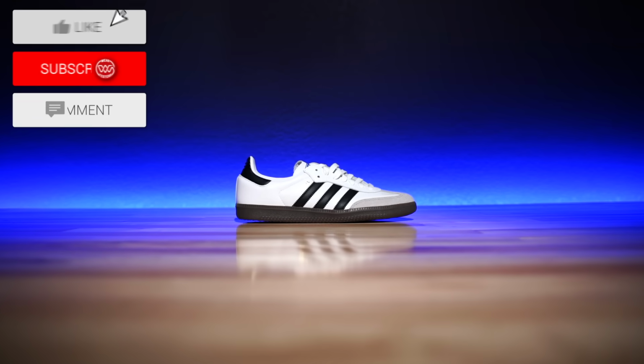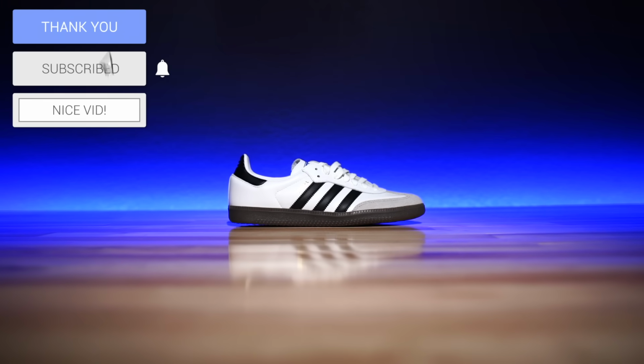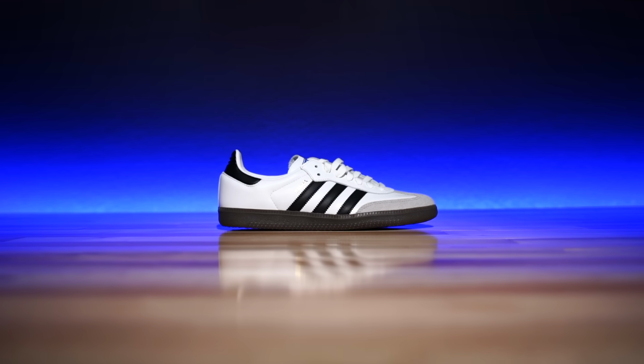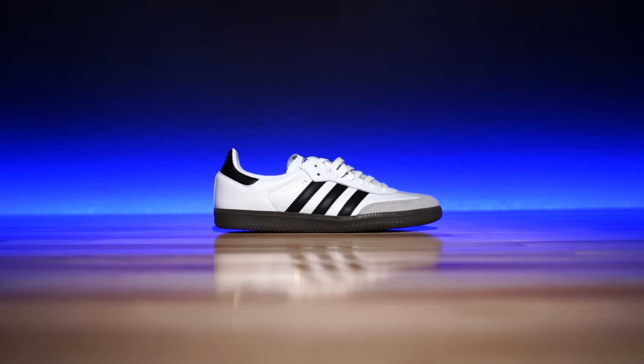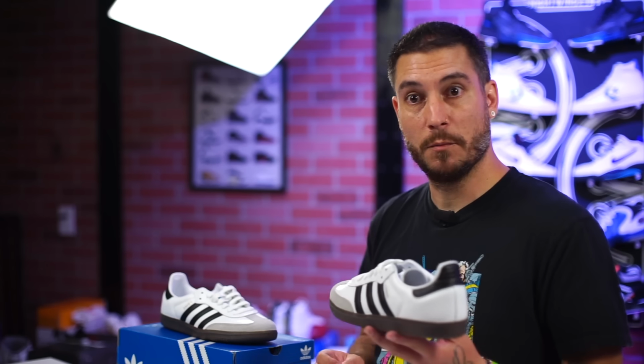Now, as far as the Samba OG is concerned, again, this is a trending sneaker that is available currently in many different places, StockX being one of them if you wanted to save some cash and grab them for under retail. The shoe is not tech heavy whatsoever. It was originally intended as a football sneaker, and by football, I don't mean American football. I'm talking about actual football.